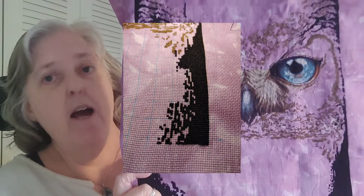And the next color, now this is kind of plans, we're just going to throw this in. The next color I'll be working on is a blend of 3799 and 310, and it's going to be outlining kind of the face and the eye.